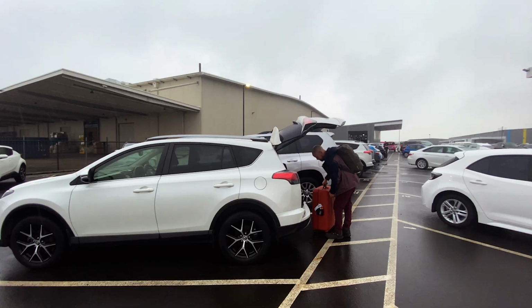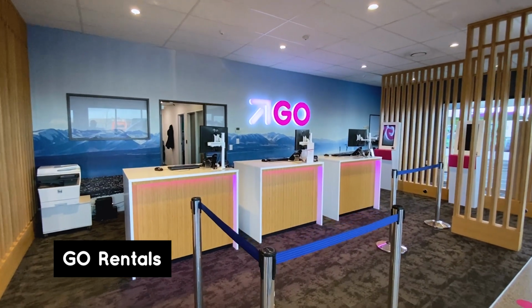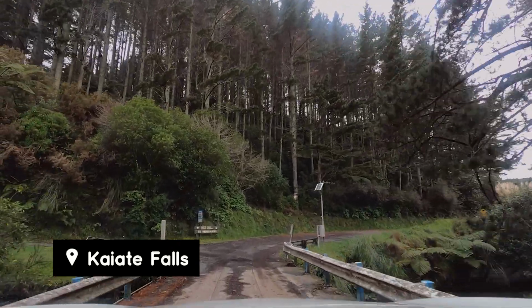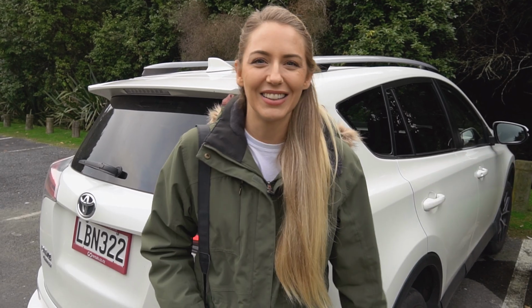Now we have got our rental car through the guys at Go Rentals. They are fantastic. They have an amazing app. And we have driven out to Kaiate Falls, which is our next stop, our second hike of the day. Who am I? I'm a changed woman. Let's go.